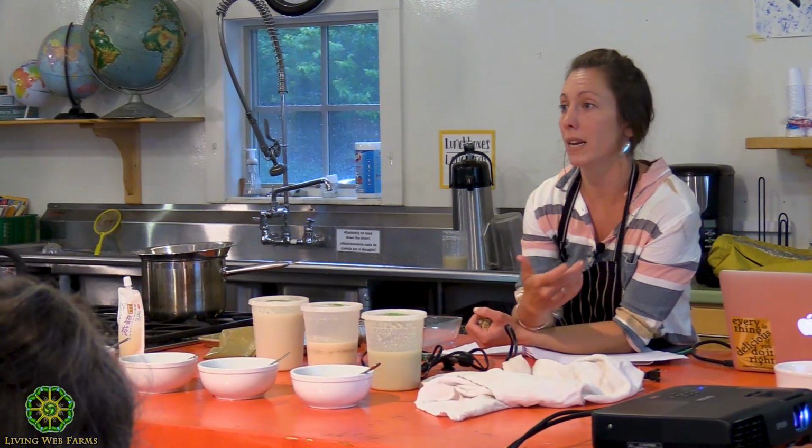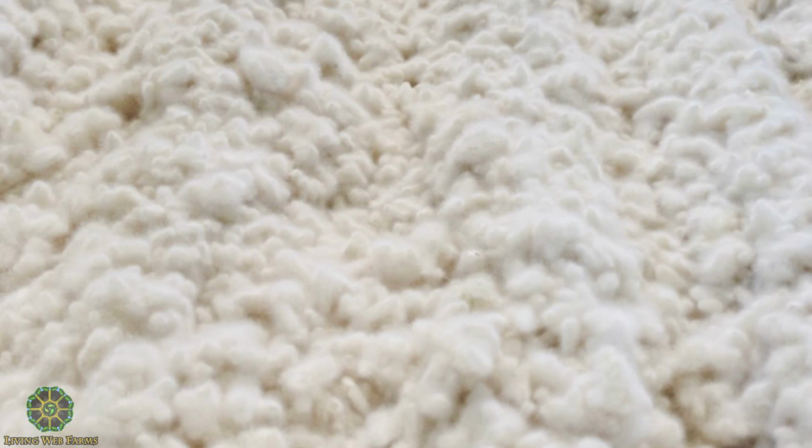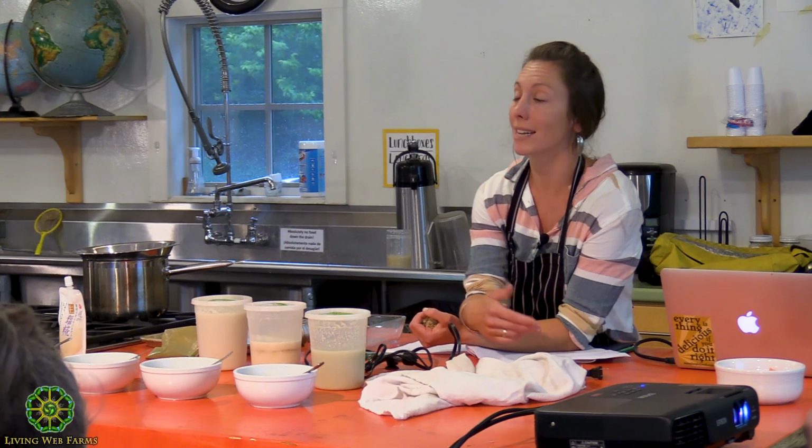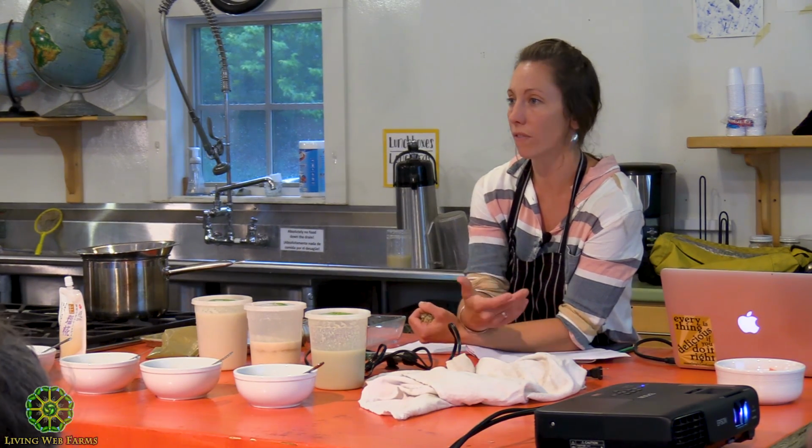And then you want humidity, so you'll have to add a water pan or something in there. Koji to grow like this likes temperatures between 80 and 90 degrees Fahrenheit and a relative humidity of about 85%. So it's pretty high humidity and pretty high temperatures. But you don't want it to get too hot or it'll die, right? And too cool and it won't flower.